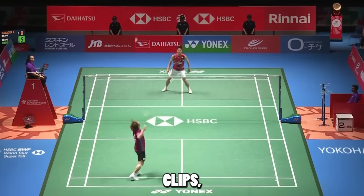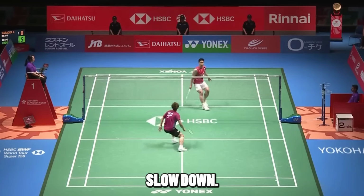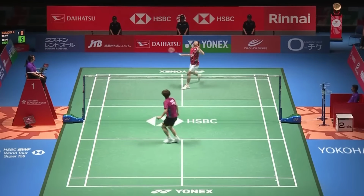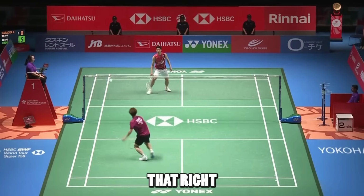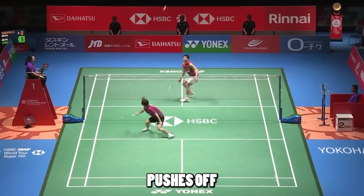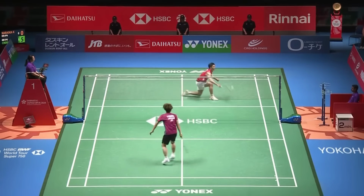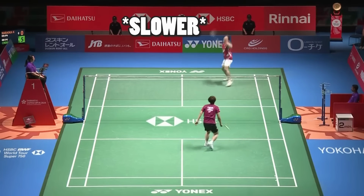When looking at these clips, we need to analyze when one speeds up his movement and when they slow down. You can see that right when the opponent hits the shuttle, the movement is sped up and Chou pushes off hard to get to the shuttle early. They then slow down their movement as they are about to contact the shuttle to increase the control that they have over the bird.